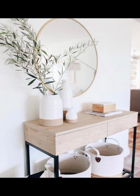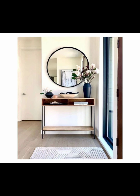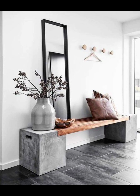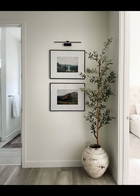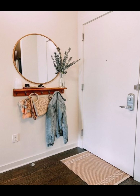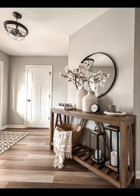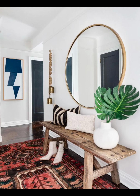Installing standout pendant lights or a row of wall sconces can really catch the eye and make your entry area look stylish. But lighting is not just about looks, it also affects the mood of the space during the evening when natural light fades. Your chosen fixture can create a cozy atmosphere perfect for unwinding after a long day.